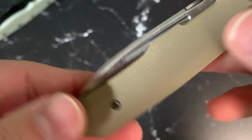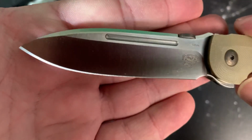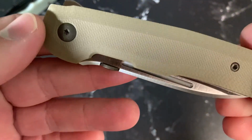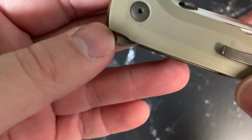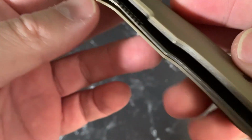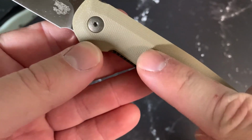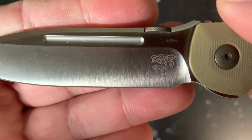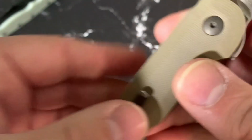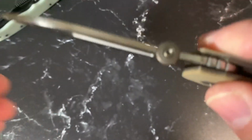And so for $89, you get CPM S35VN blade steel, this awesome Robert Terzuola design. This is the CTF, Compact Tactical Folder, and it's a flipper with titanium liners, titanium hardware, titanium pocket clip, G10 handle scales. It comes in tan or green. There's Robert Terzuola's iconic dragon head logo. Not a lot of billboarding on here, just says Mass Drop on this side. Fuller thumb disc. Thumb disc is titanium.